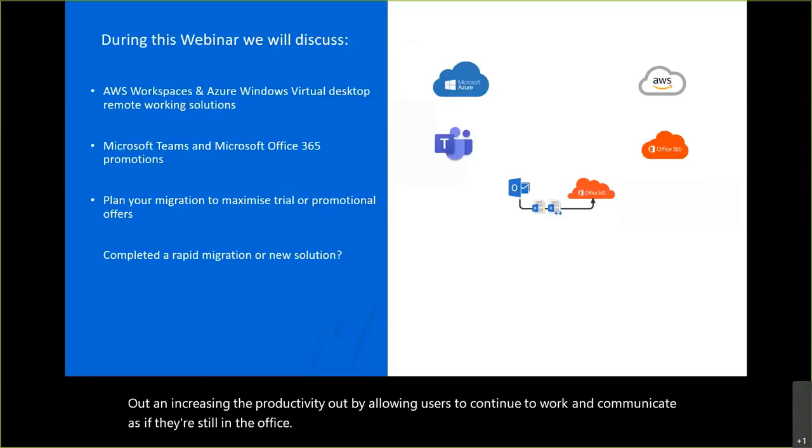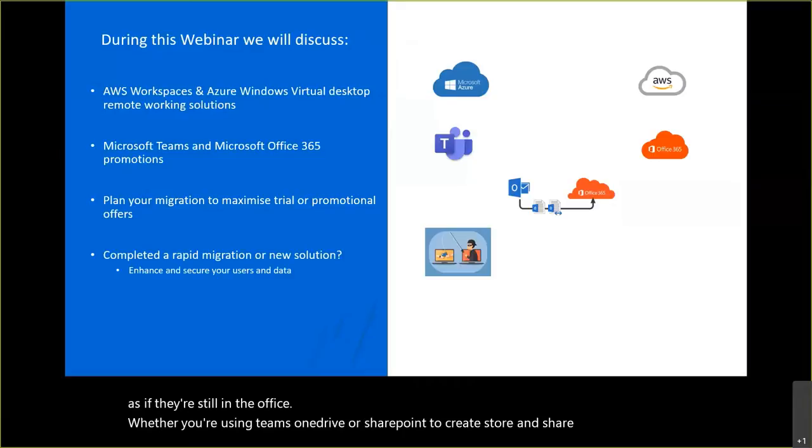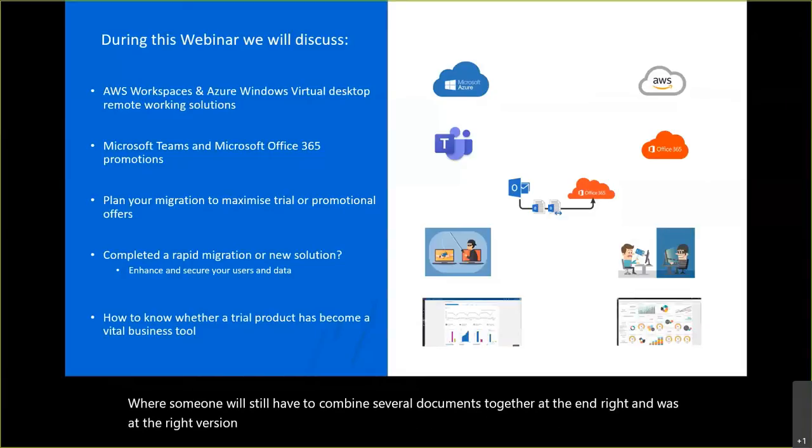Whether you're using Teams, OneDrive, or SharePoint to create, store, and share your documents, the ability to co-author means you'll no longer end up with multiple versions of the same document, where someone will still have to combine several documents to get the end result, right? And was that the right version to start with? So you want to avoid any of those possibilities. SharePoint will retain up to 500 versions of each and every document.